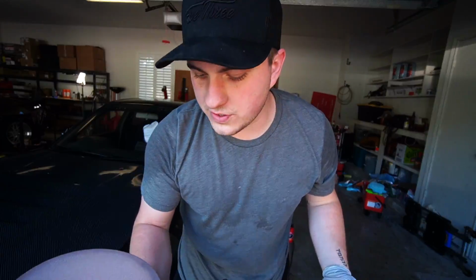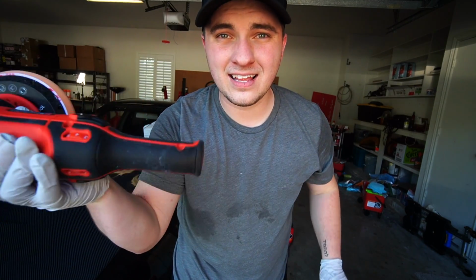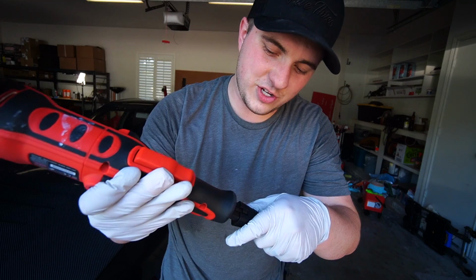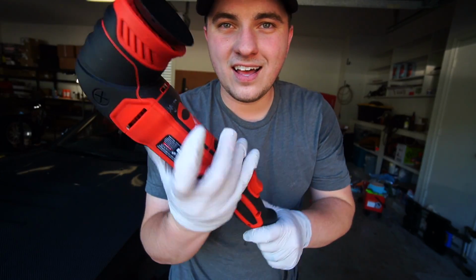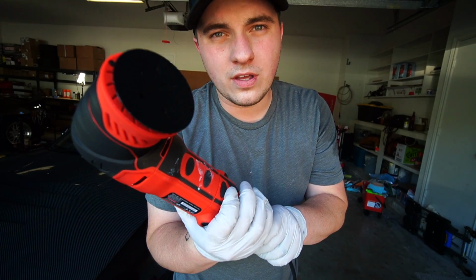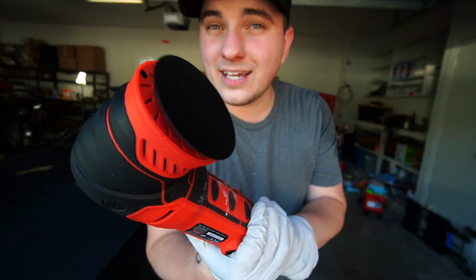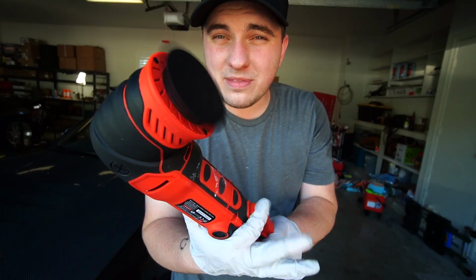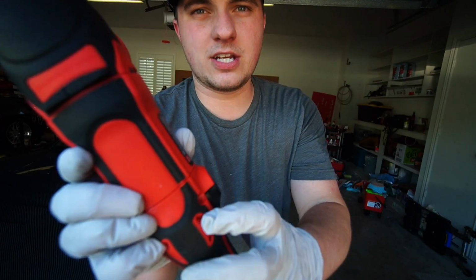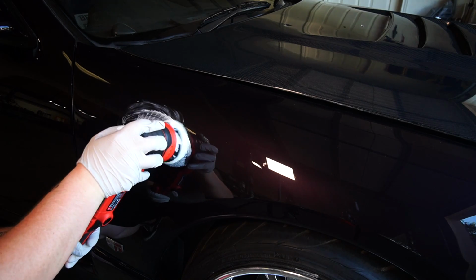Yo. So here's something super cool. For the last part, these are interchangeable. So I can use this. This one still has a speed selector on it, but here's what's cool. It's got a variable trigger on it, so I can control the speed with my finger, but also the ambidextrous speed selector. You can see those deep scratches, so I'm gonna try and get those out.